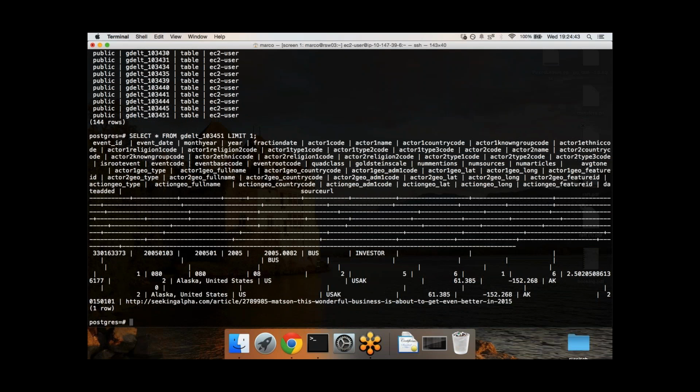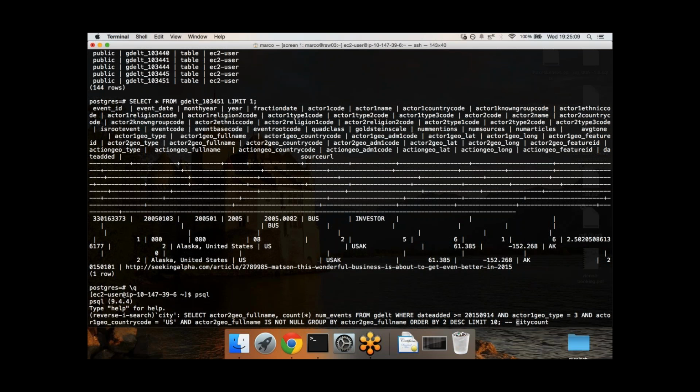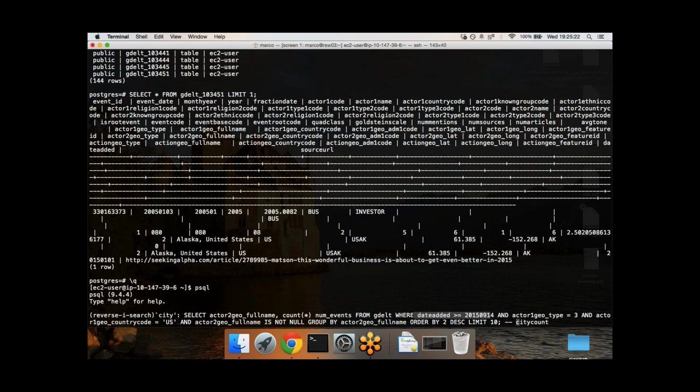But if I query my table from the master node, I include all of the shards, and I send queries out to the worker nodes to query the shards in parallel. This allows me to query a very large amount of data quite quickly, because there's about 20 gigabytes in this table right now. So I can do more analytical queries. This query gives you a city name and counts the number of events per city in the last 30 days, where the country is the US, and then gives me the top 10 cities with the most events.